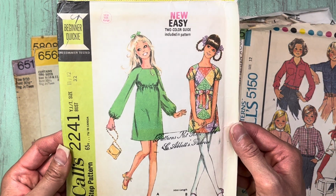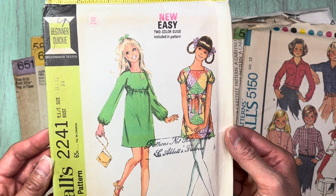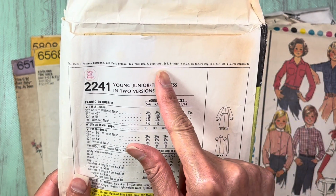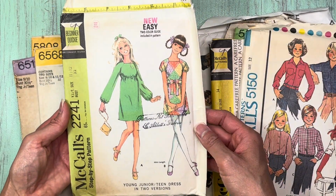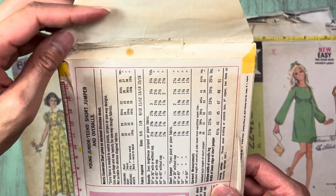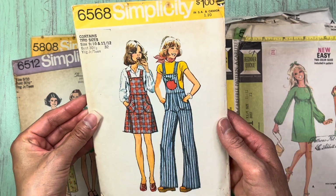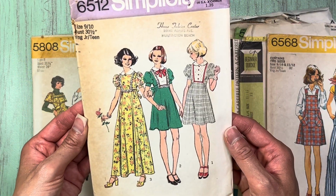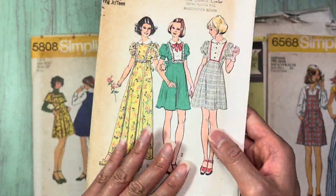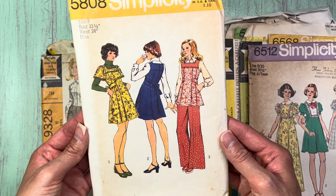This one looks super fun as well. Probably the 70s, maybe the 60s. 1969. So fun. And let's see this one. This one is from 1974. This one's really fun as well. And this is from 1974. Gosh, so fun. Look at that.